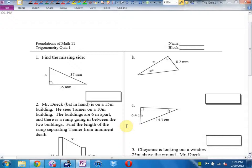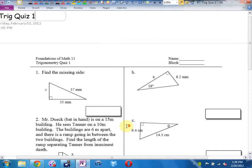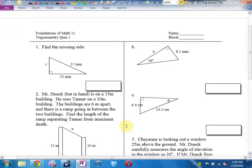So, trig quiz number one. Mr. Dueck, I found some of these tough. Yeah, that's okay. Number one says, find the missing side.